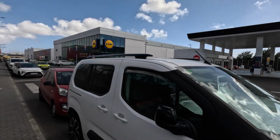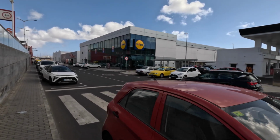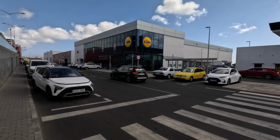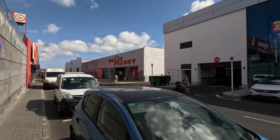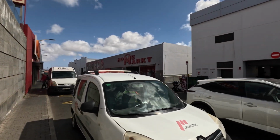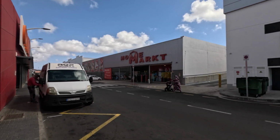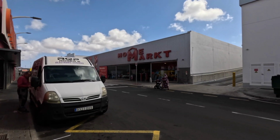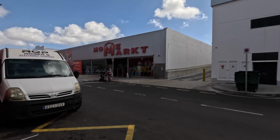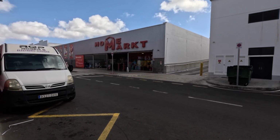And then right next door to the Argana centre there is a Lidl, and it's a pretty big Lidl with plenty of parking. And right next to Lidl is Home Markt, and it's an absolutely massive place. It's Chinese owned. It's just pretty much anything you can think of they seem to have in there. But it takes ages to walk up and down the aisles.